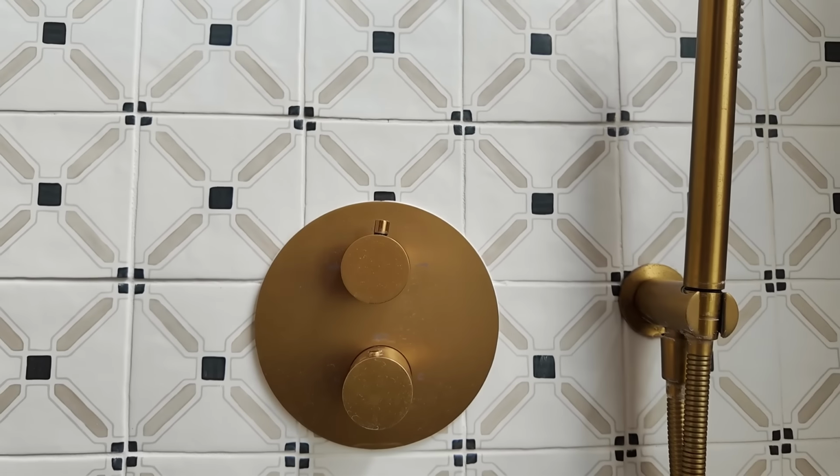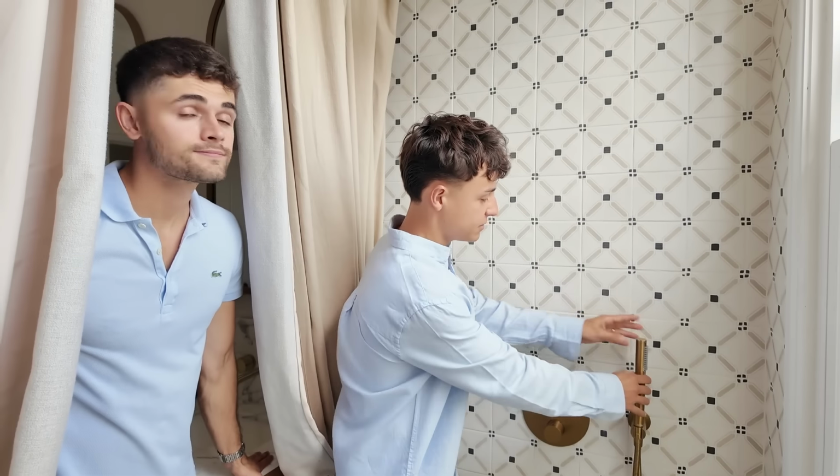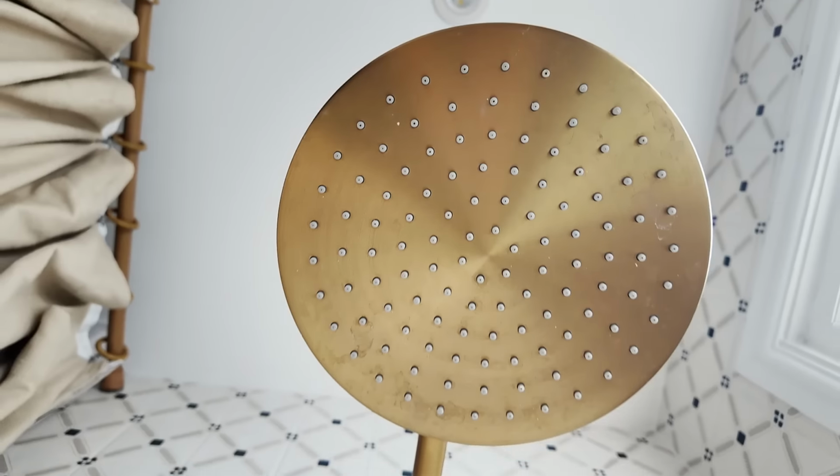So now we're in the shower, and these are the famous curtains that Aunt hates. I went with all brass finishes in this bathroom, so everything that you guys will see is brass. I need to clean it, clearly. And with the tile, I went for something a bit funkier.